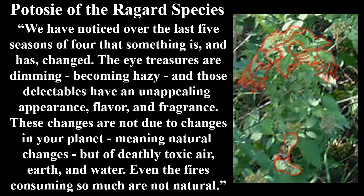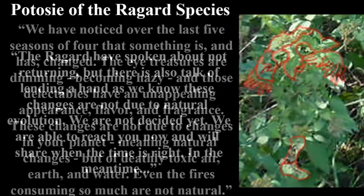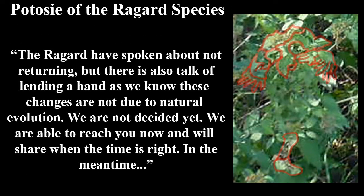The eye treasures are dimming, becoming hazy, and those delectables have an unappealing appearance, flavor, and fragrance. These changes are not due to changes in your planet, meaning natural changes, but of deathly toxic air, earth, and water. Even the fires consuming so much are not natural. The Ragard have spoken about not returning, but there is also talk of lending a hand, as we know these changes are not due to natural evolution. We are not decided yet. We are able to reach you now and will share when the time is right.